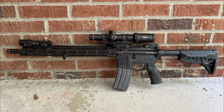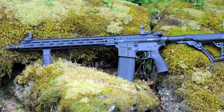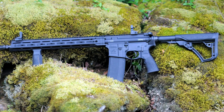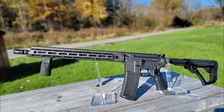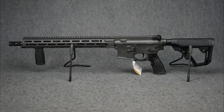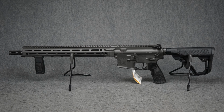One shooter I know ran a DDM4V7 through a weekend carbine course in the rain, mud everywhere, magazines full of grit, and the rifle just kept going. Meanwhile, students with budget rifles were borrowing loaners from the instructor by day 2. That's the difference between a rifle that's worth every penny and one that just looked good on the sales rack.